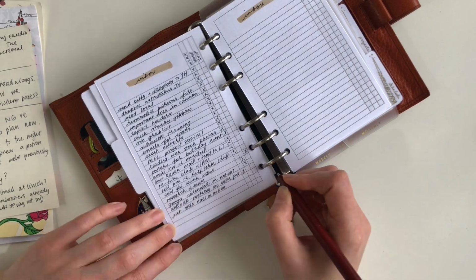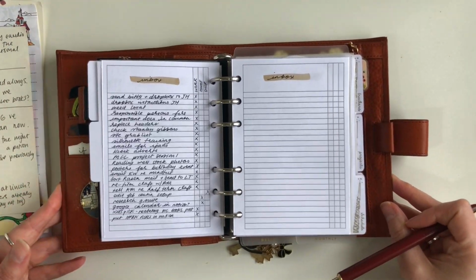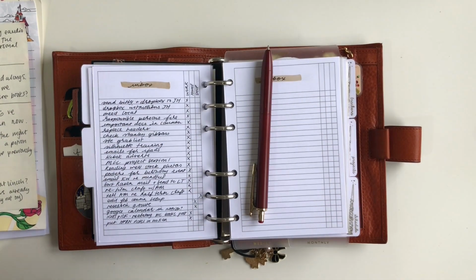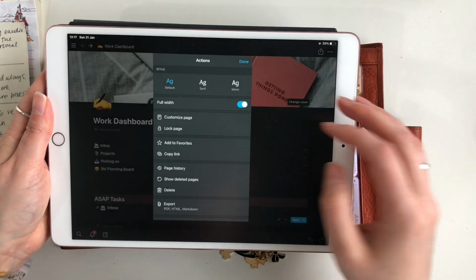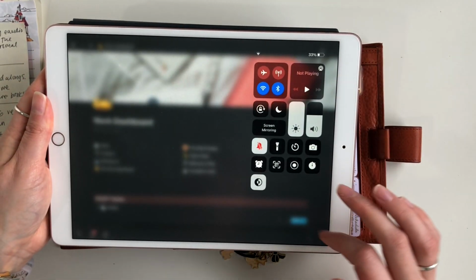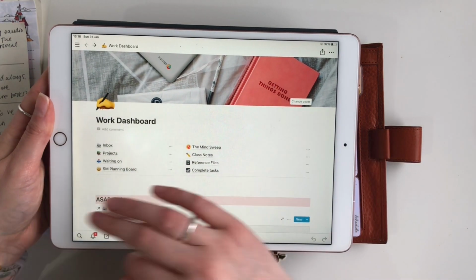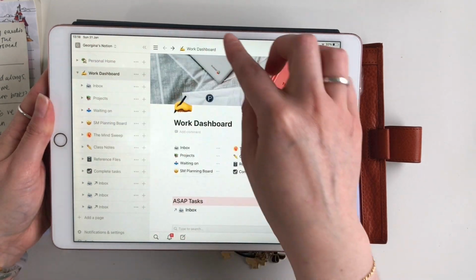Notion, if you don't know, is an online databasing tool where you can put lots of stuff. So this is Notion. I'm in dark mode at the moment. Hang on, I can't remember how to come out of dark mode. Like that. Yes, there we go. So I have a work dashboard and a personal dashboard.